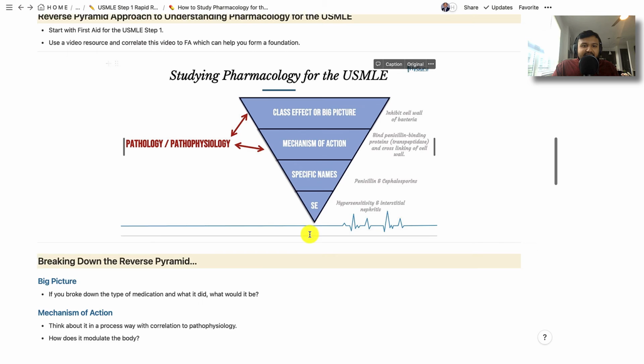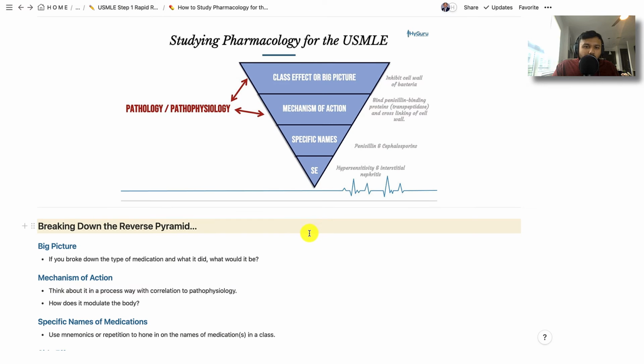Let's go through this in a little bit more detail. But before we do, I want to let you know that this arm right here that I added, of correlating the mechanism of action and the big picture to the pathology or pathophysiology, is going to be key to not only reviewing physiology again, but it is going to be key for you to place these medications in a context that will not only serve you well for the USMLE Step 1, but for clinical medicine as well.